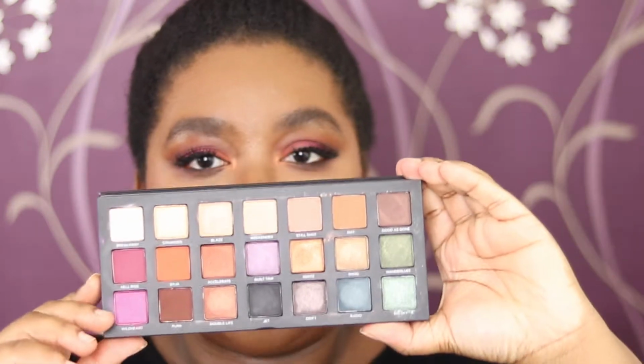Some have been released in previous holiday releases and palettes, and I think only a handful are single shadows too. The whole palette's about 16.8 grams, which is awesome. It comes with a really decent sized mirror, pretty much the same size as the pan. The mirror doesn't stay up, so whether that's a bonus for you or not, you kind of have to hold it, but when you are doing makeup, you can just hold the palette like this, and the mirror completely folds backwards.